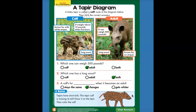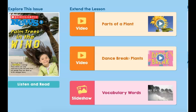All right, we're going to move on to the next Scholastic. All right, the next one is called Palm Trees in the Wind. Time to go inside. A hurricane is coming. These storms can snap most trees in two, but palm trees are special. They can stand up to the strongest storm. And we're going to find out what makes palm trees special.